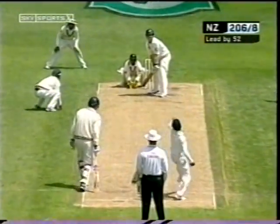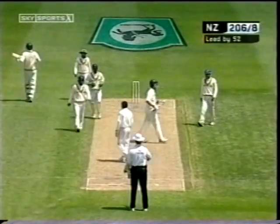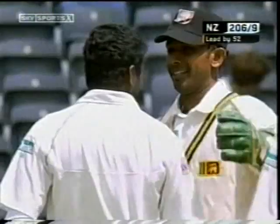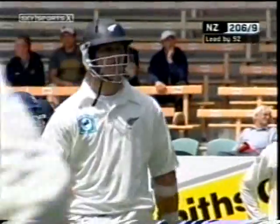Here's Murali around the wicket. Oh, that's close. That is also close, yes. He's given that one, Taufel. Murali's going to get a lot of these because he's bowling with such accuracy. And that was angling across Bond, but it was pitching on off and turned back in. And it was close enough.